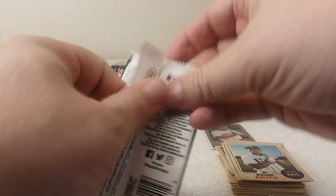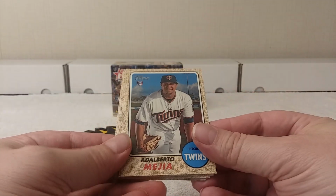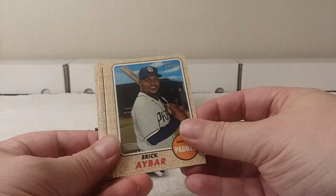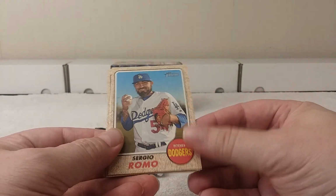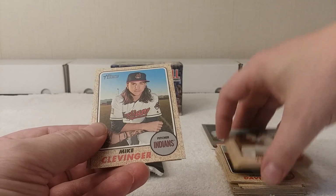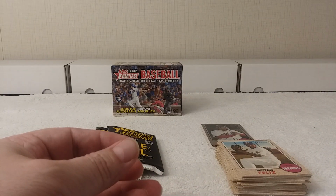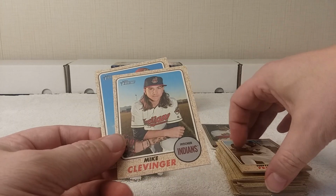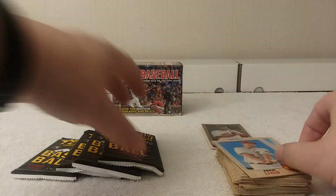All right. Getting into the packs. Danny Santana. Dilson Mejia, rookie card. Eric Ibar. Stuart Turner, rookie card. Tim Anderson. Sergio Romo. Neftali Feliz. There are probably some variations in here because I'm seeing some packs that don't have an insert. I'll have to go through and check them out, see if there's some sort of code on the back that changes, because I noticed there wasn't an insert in this pack. Or maybe there was, maybe there wasn't. I don't know. Anyways, Mike Clevinger and Adam Lind. Four packs left.